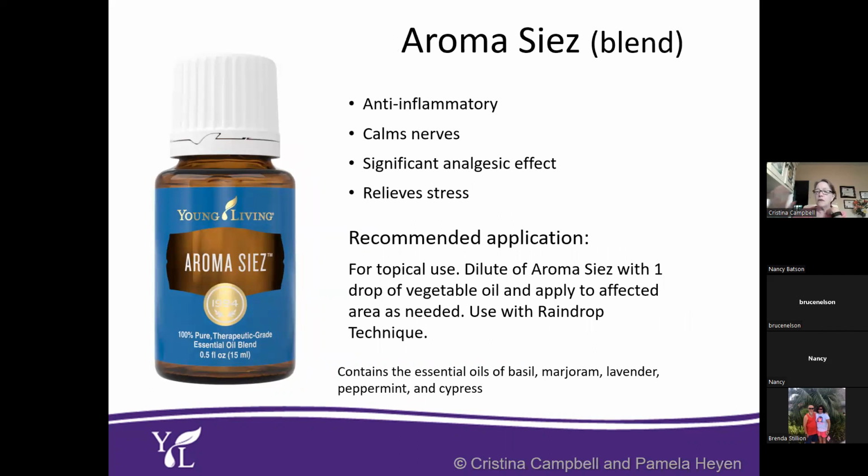Aroma Seeds, this is a we-must-have-this-in-our-house kind of oil because we use it so frequently in the bath. And of course I use it with the Raindrop, but this is our bath go-to. You can either put it in a bath gel or 1 or 2 cups of Epsom salts. I put up to 20 drops in the bath. We go through this stuff.